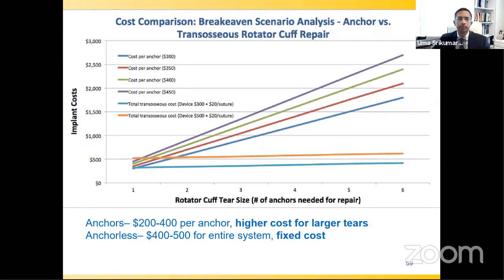However, when you have two techniques that are equivalent in their outcomes, a cost effectiveness analysis can be boiled down to a cost minimization analysis, meaning if the outcomes are the same, we can simply look at their costs to determine which one presents the greatest value. So as you can see in this chart, these lines are related to anchored constructs at various costs that you may have at different institutions and around the world, versus a transosseous construct curve down below.